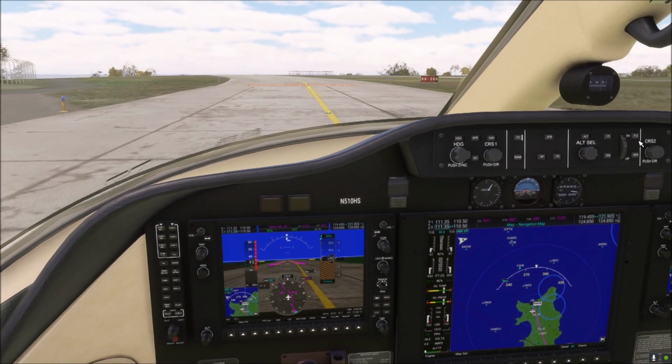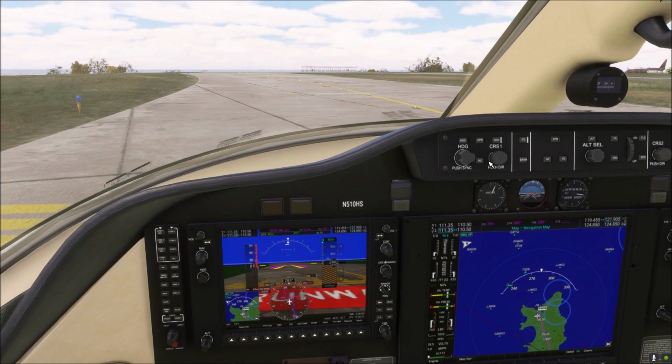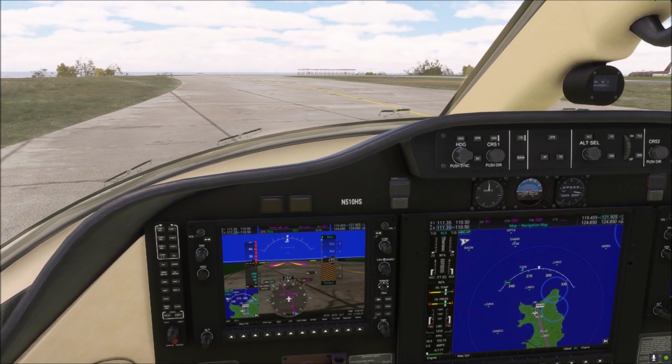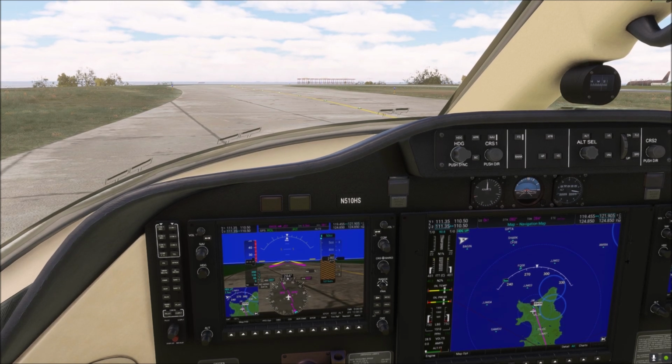But we're going to climb on flight level change. We're going to take up the nav. Oops, hang on. I want to stop here. So request departure. Gulf Air Bravo Sierra, ready for departure, runway 08.